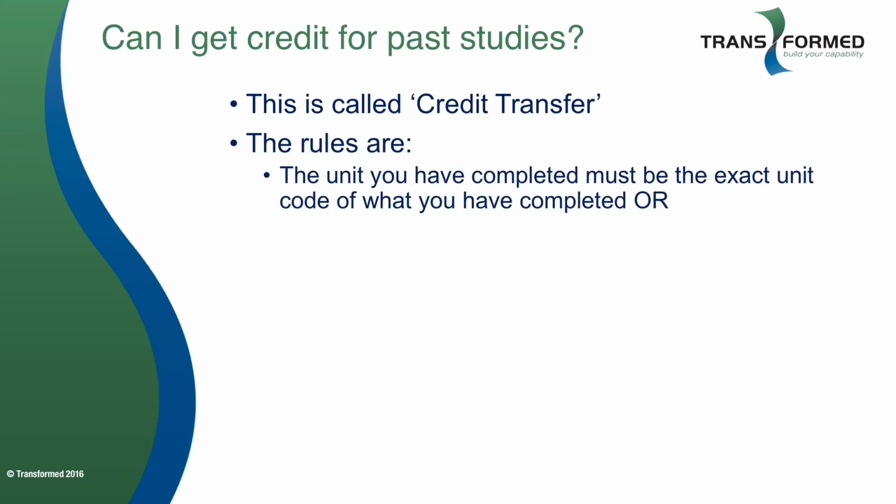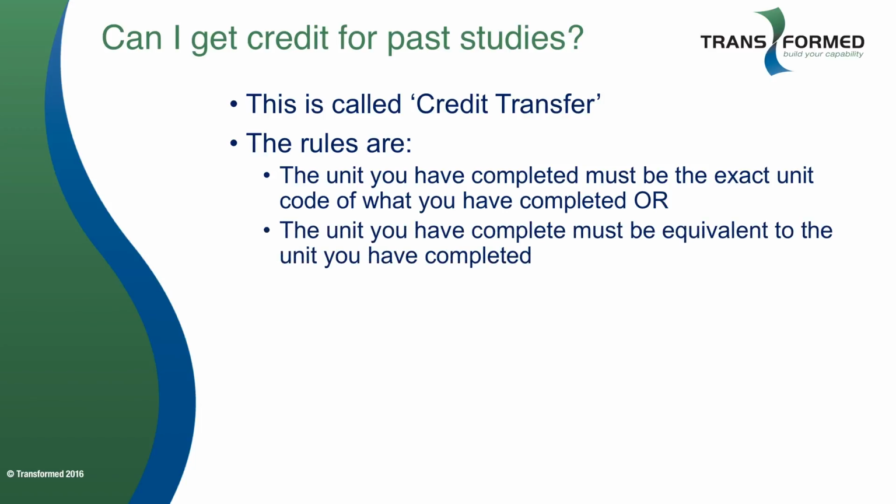So the way that credit transfer works is that if you have completed the exact same unit previously, could be through another qualification or from previous training, or it's a specific equivalent, and we saw before in our training package when we looked at it that particular units might be equivalent. So if you've completed an exact same qualification unit, or the unit is equivalent, then you can obtain what's called credit transfer. In other words, you get basically a tick, and you don't need to complete the same studies over and over.